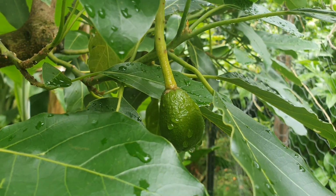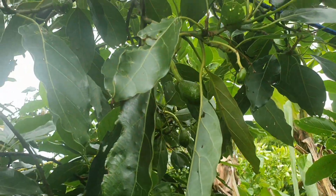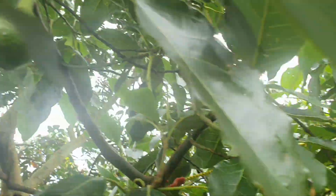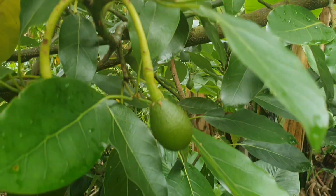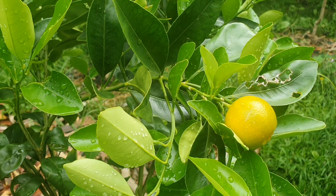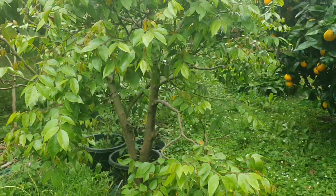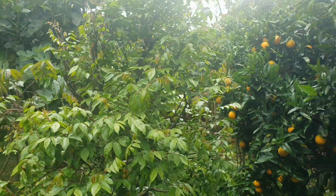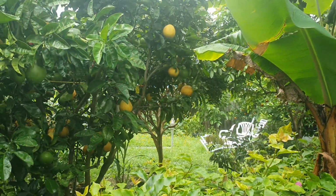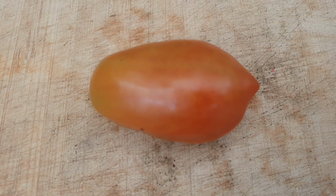This is the first year for the Fuerte to give us a lot of avocados. First tomato.